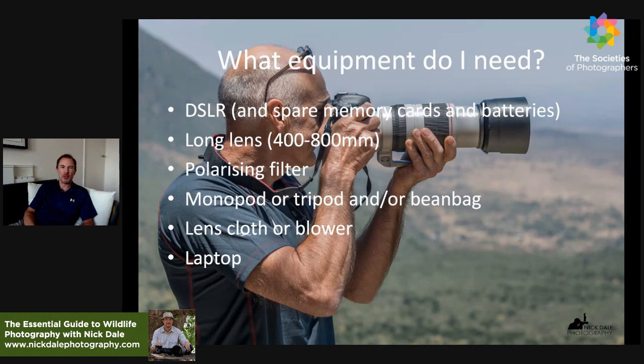So I think it's probably worthwhile trying it out without buying too much stuff. In fact, these days, it's quite possible to get lenses or even cameras for hire from places like Lenses for Hire or Fat Llama or various places. So it doesn't necessarily have to cost you an awful lot of money. If you're not in wildlife photography at the moment and you fancy trying it out, then I'm sure that the kit you have at the moment should be good enough. All I would say, though, is that you really need a longish lens. And I would say that has to be 400mm and above.